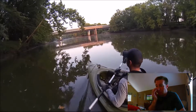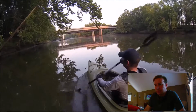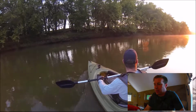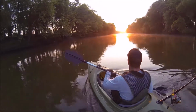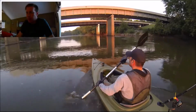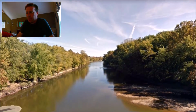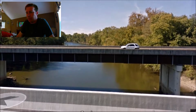Going upstream, I just spooked something paddling by. Look at this gorgeous sunrise. You're always rewarded when you get out early and hit the river. Beautiful. Heading west, going underneath the bridge. This is looking east, downstream from the bridge, and looking west, looking upstream.